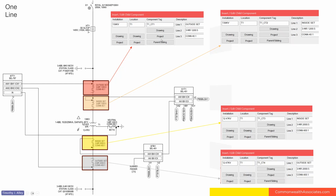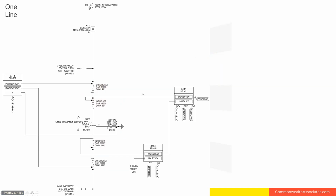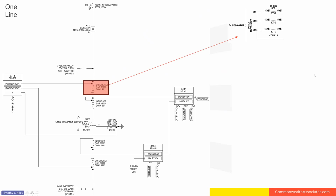Now, notice that these are child components. And there's a little trick we do because, like I said, the data doesn't normally pass from a child to a parent. But I'm going to show you one way that you can do that. So this is your child component. And then the next thing you could do is you would insert your CT symbol that would go on your schematic.